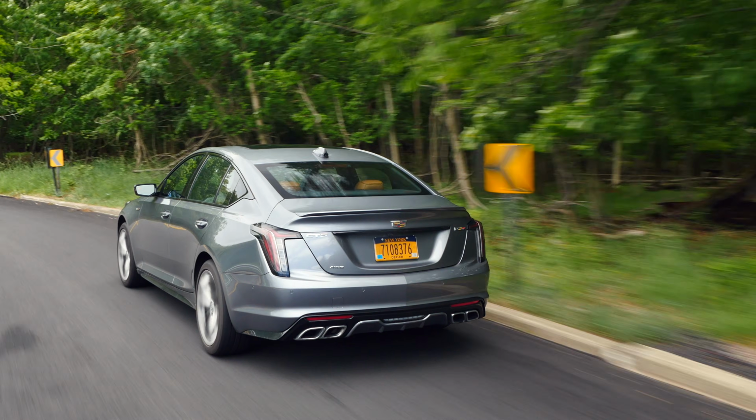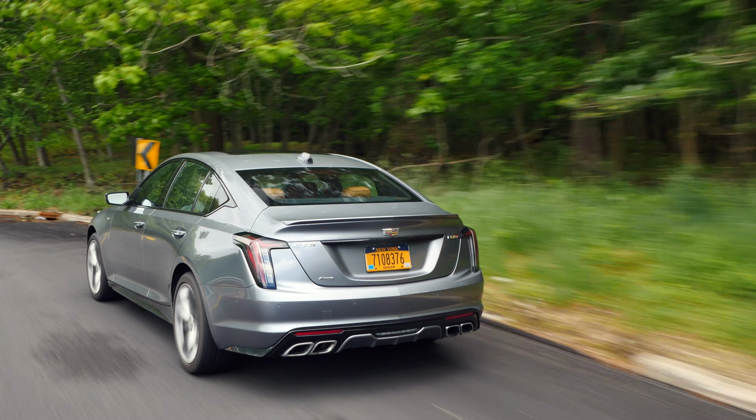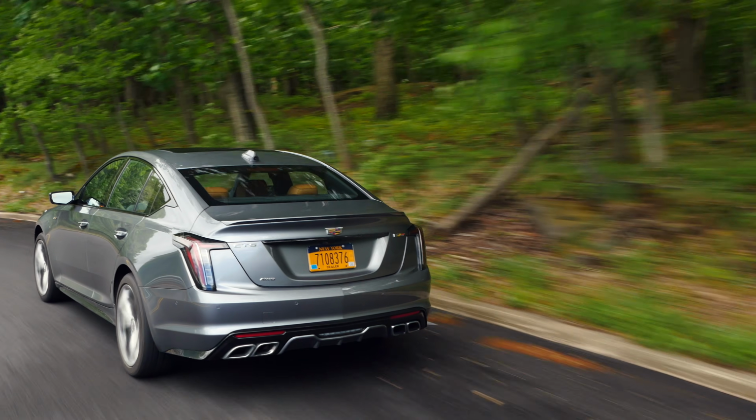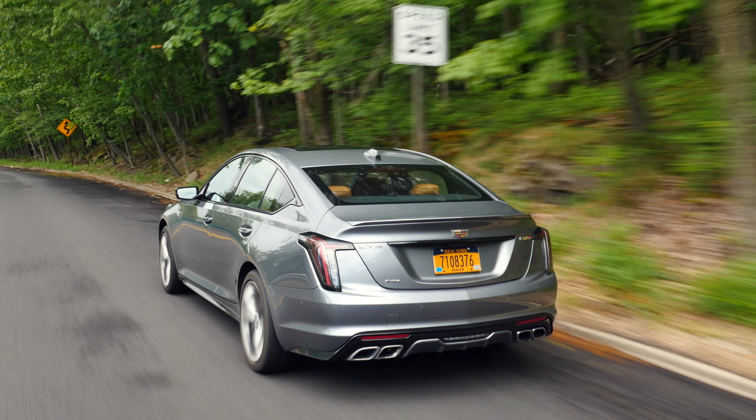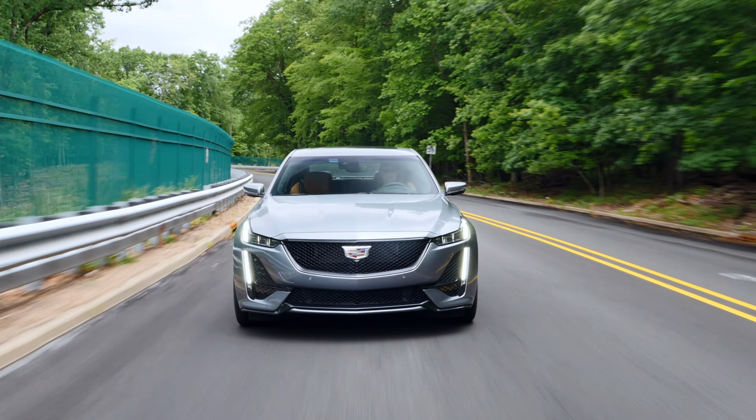Pricing of the CT5-V starts at $47,795 and my fully loaded model was priced at $65,445.